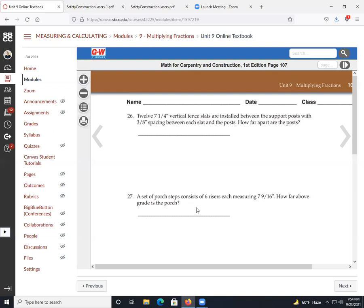A set of porch steps consists of 6 risers, each measuring 7 9/16. How far above grade is the porch? Well, it sounds like they want us to multiply 6 over 1, because we're going to make it a fraction, times 7 9/16, which we have to make into an improper fraction. Can you tell me how many 16ths 7 9/16 is? It's 105 over 16, right?